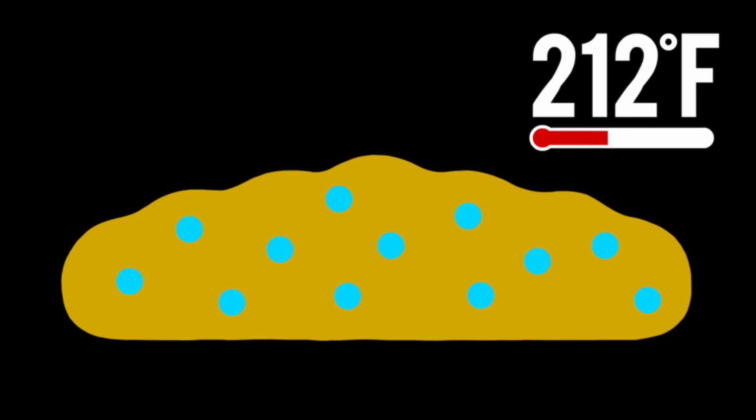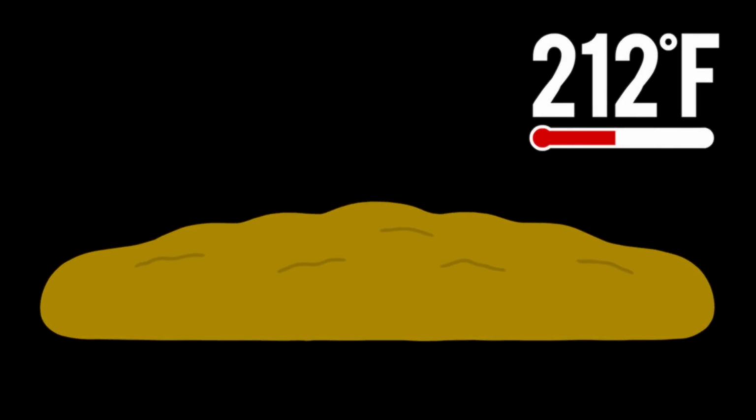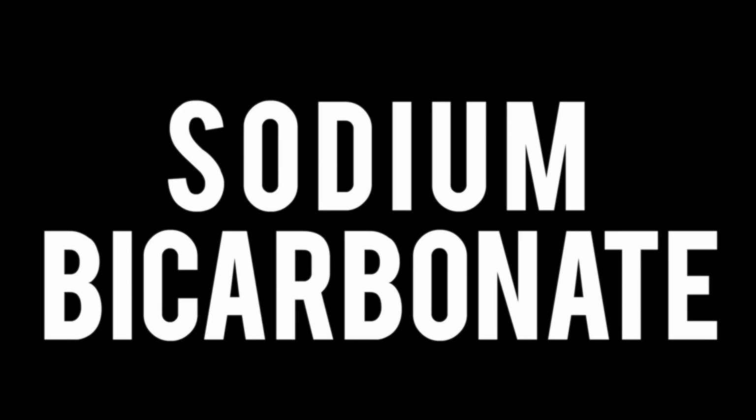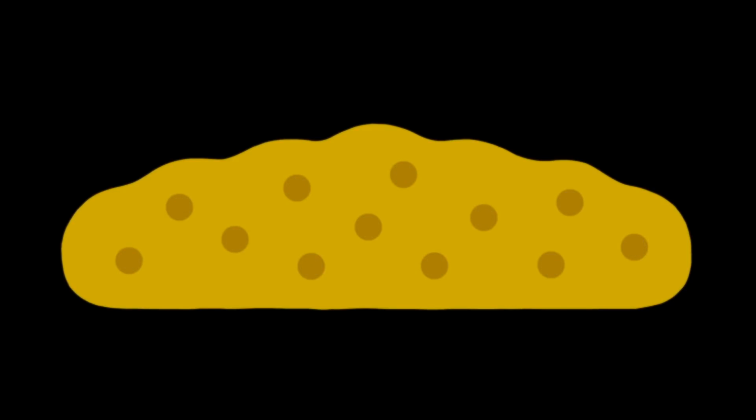Water boils away at 212 degrees, so like mud baking in the sun, your cookie gets dried out and it stiffens. Cracks spread across its surface. The steam that was bubbling inside evaporates, leaving behind airy pockets that make the cookie light and flaky. Helping this along is your leavening agent, sodium bicarbonate, or baking soda. The sodium bicarbonate reacts with acids in the dough to create carbon dioxide gas, which makes airy pockets in your cookie. Now it's nearly ready for a refreshing dunk in a cool glass of milk.